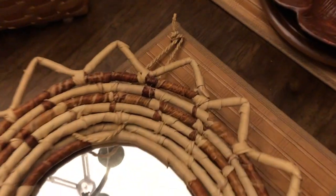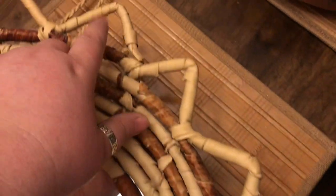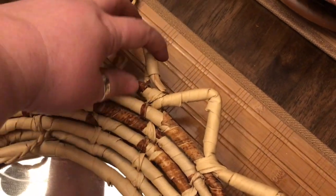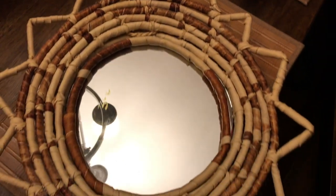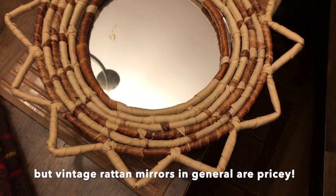This guy, he also has a little bit of damage that I'm going to fix. One of these, yes, right here. So he just needs a little bit of love. He will look great hung in a boho room with some boho decor.